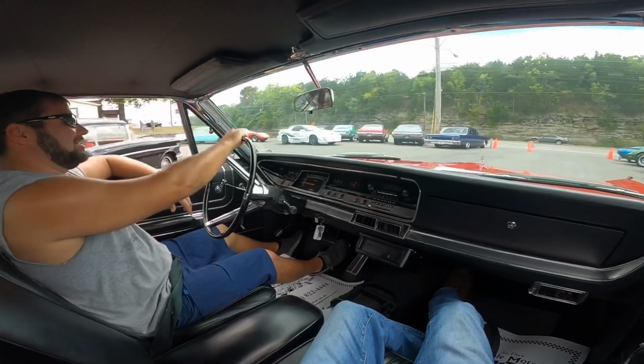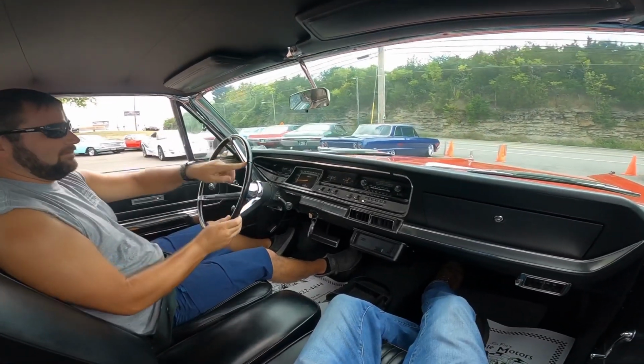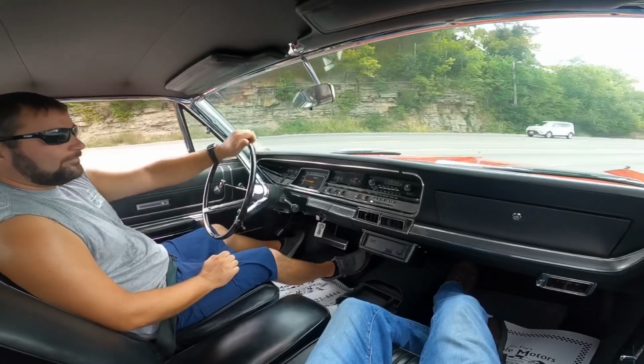All right. Check the brakes before we leave. Make sure we can stop. A little bit of a left pull there. Somebody put some tape on the steering wheel here. Must have had a little crack. Let's get down.